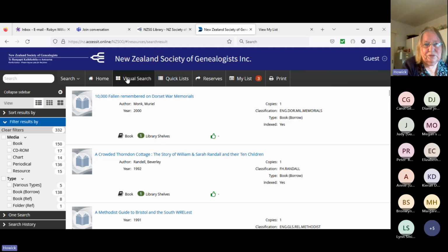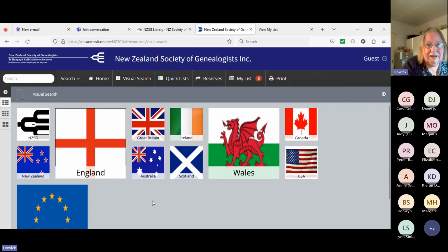Then one of the things you might like to do is go for a visual search, and we've got all these visual searches. This is the main screen, and so we can search England, Great Britain, Ireland, Australia, Scotland, Wales, Canada, USA, and Europe. They are selected from some keywords in one of the search pages. And not everything is there because we haven't got back to backfilling everything in the catalogue. If we have another 10 years, I think we might be able to achieve it, but it does take a lot of work. And we are backfilling as much as we possibly can from time to time.